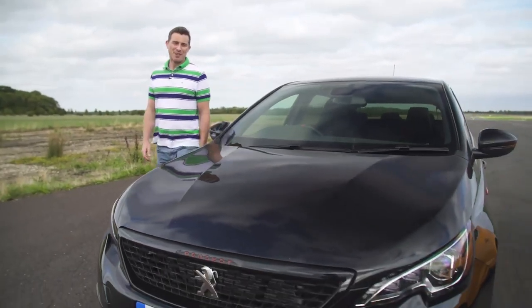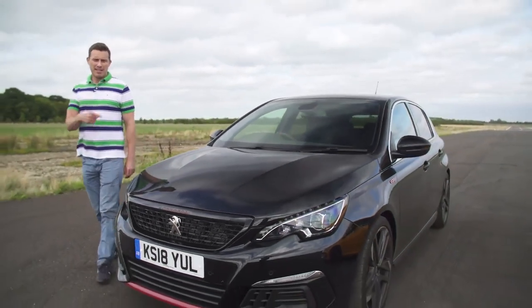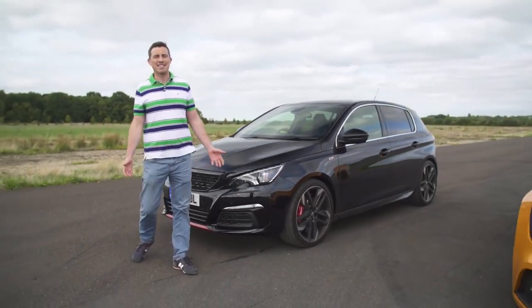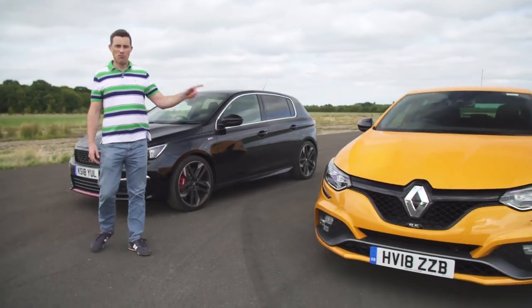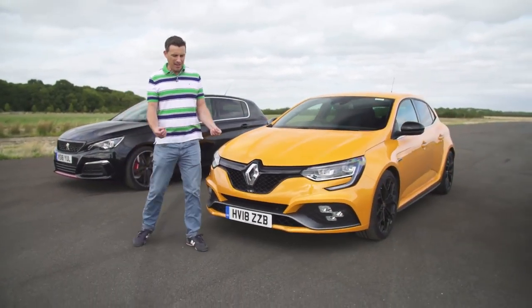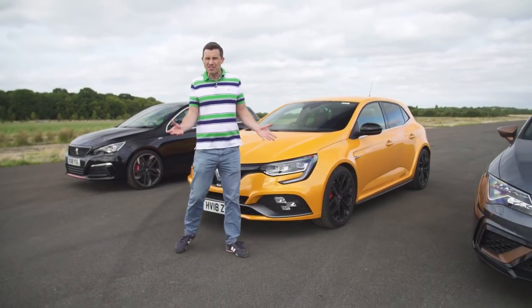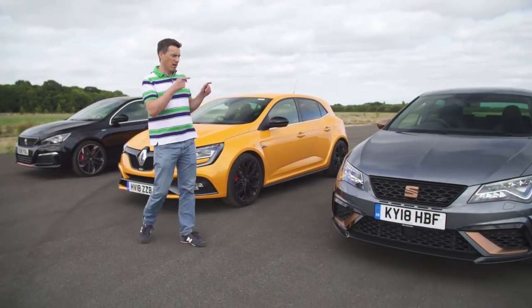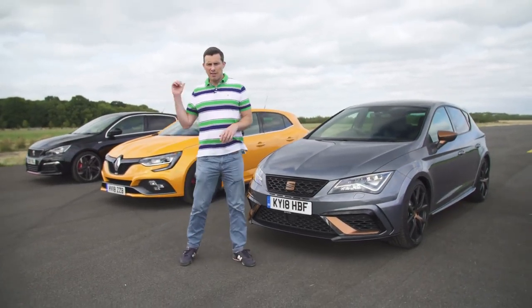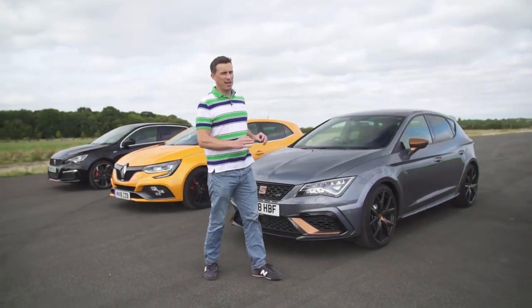So then what's my final verdict? Well, in fifth place is the Peugeot. You know, it's a good car, but it's just outclassed by the other hot hatches. In fourth place is the Renault. So it's very, very capable, but it's just lacking a sort of fun factor, which is odd. Now, you could say the same about the third place car, the Seat Leon Cupra R, but it's just got a broader breadth of abilities than the Renault, and it's got the best engine here.